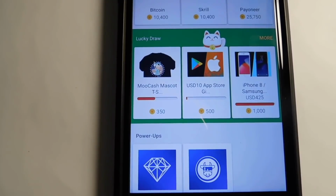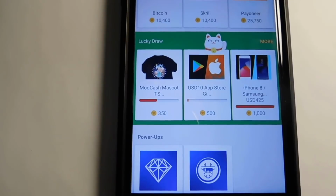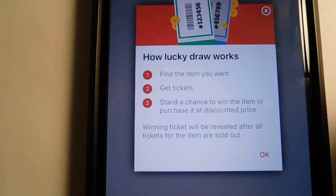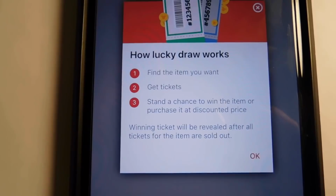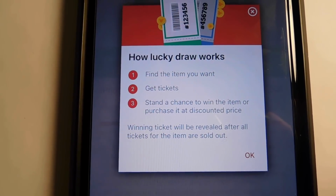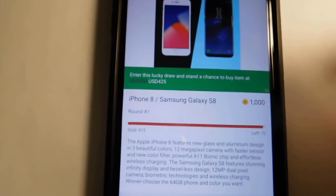Okay, so besides that, they have this lucky draw where you just put your coins in and you put your name into a drawing, and if you're the lucky person that's selected, then you win whatever the reward is. So for example, here there is an iPhone 8, and it says here how it works. So you find the item you want, you get tickets by purchasing it, and then you get a chance to win the item or purchase it at a discounted price. So that is how that works, just like any other standard drawing.